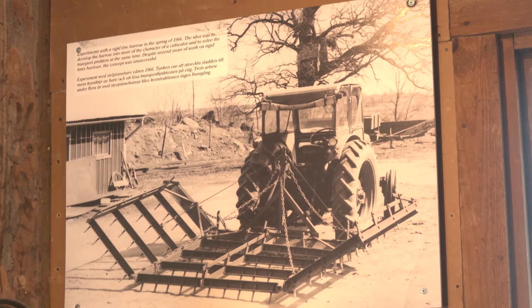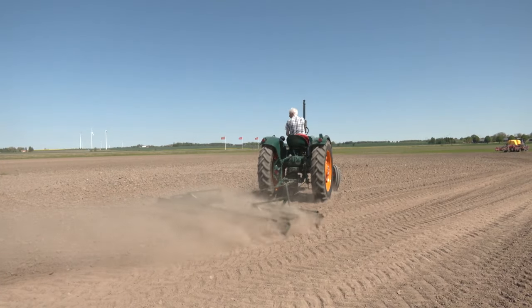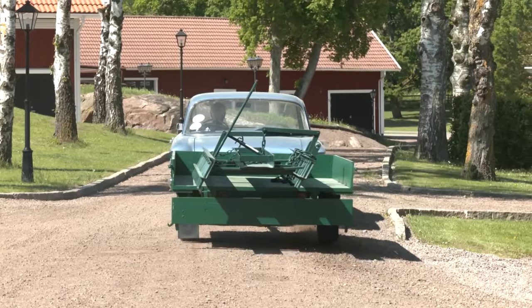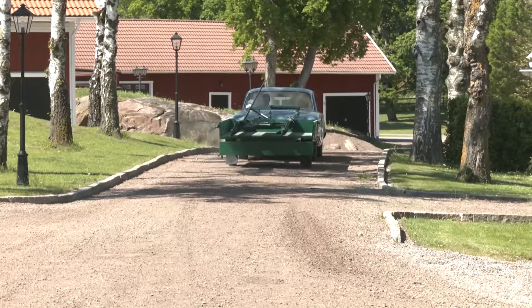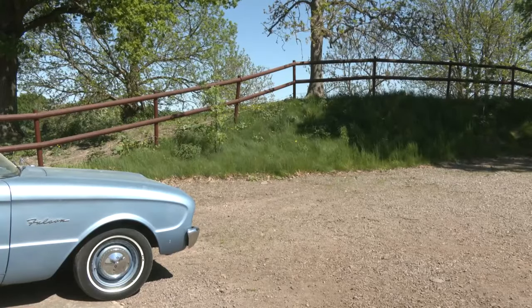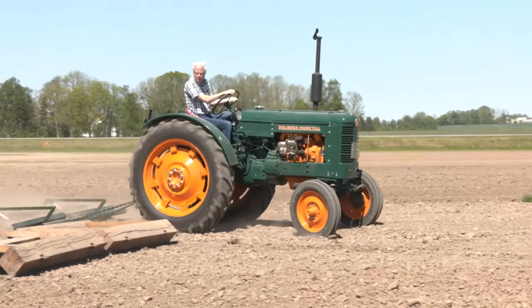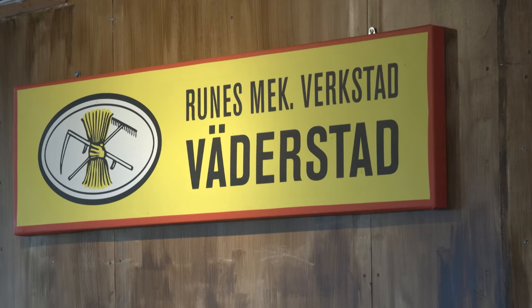Krister's father, Rune Stark, began making drag harrows to level the furrows before seeding. They caught the attention of local farmers, and soon Rune was busy building drag harrows in his workshop. Rune would then deliver his completed order to the farmer by using his Ford Falcon, which the family still has today. His product really took off, and his love for their community led him to name the company after it.